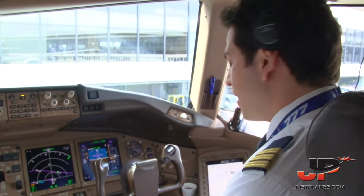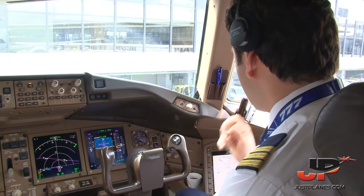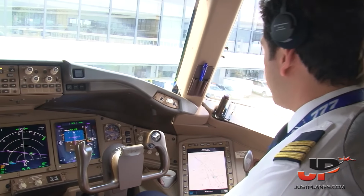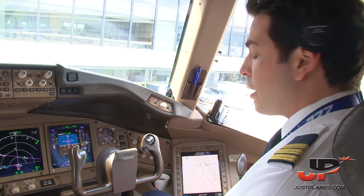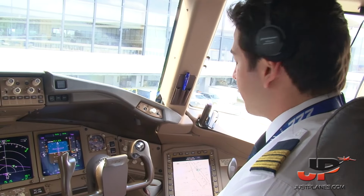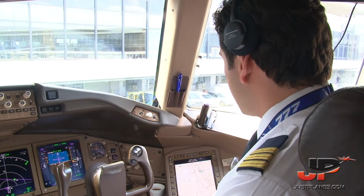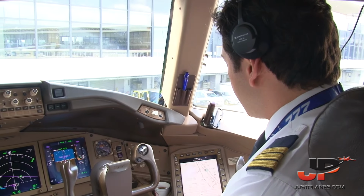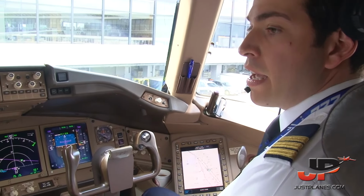Good afternoon. My name is Kerem Koray, and I'll be doing this sector. Today, after takeoff, we'll be executing the GEOSO 3 departure. It's usually standard for a 16 right departure out of Narita. We're basically going to take off, keep the runway heading, and after approximately 15 miles, we're going to make a right turn and then another right turn parallel to the airport, and we're going to start heading north.